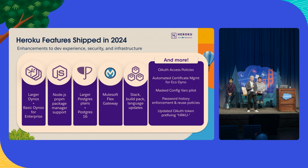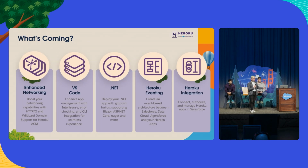There are the expansion of our current features across the different products. So that makes it easy no matter what type of customer you are, online, enterprise, you can get access to the same things. And then some of the ones that I'm specifically proud of, the larger dynos, larger Postgres, kind of bigger, better, faster Heroku to enable new use cases.